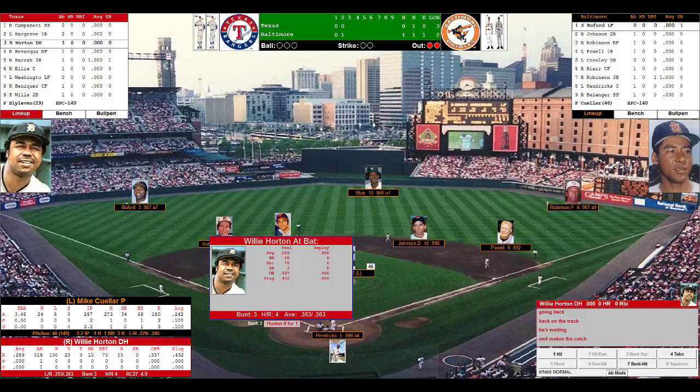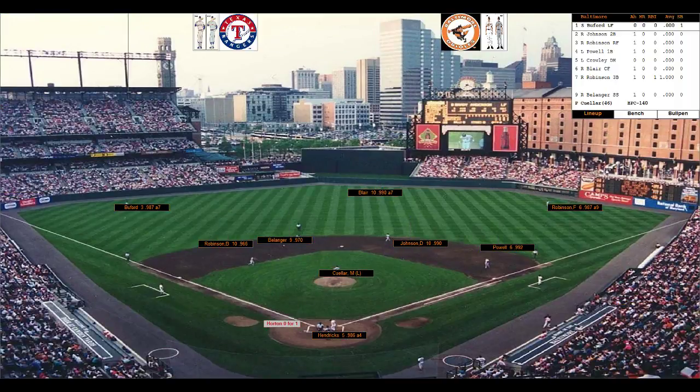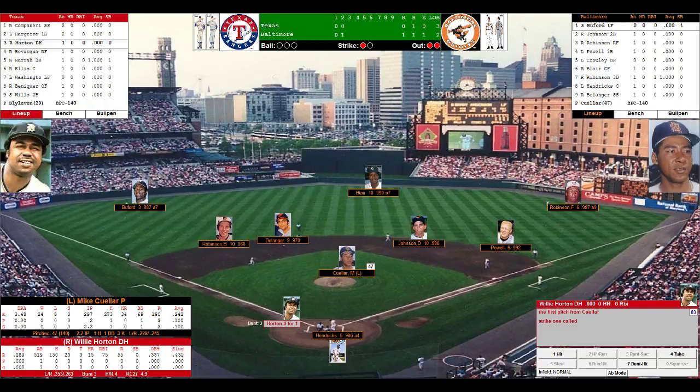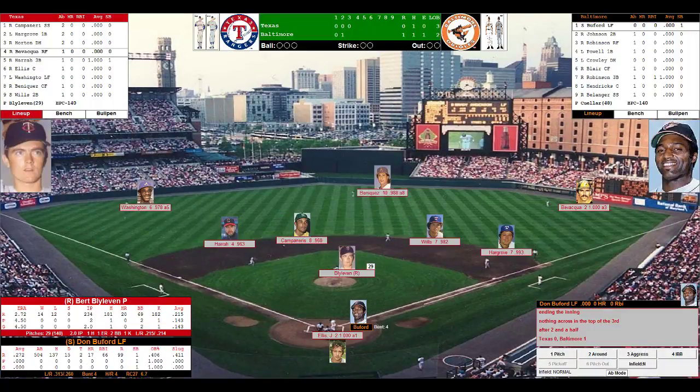Rangers designated hitter, he's 0 for 1. You know what he'll take? Here's the pitch by Cuellar. Strike 1. That slider was in there. So no balls, 1 strike. Horton to swing away. Cuellar sets and delivers. And Horton pops it up. Let's see if Hendricks can make the play. And he does. Inning over. So Horton pops out to the catcher. We go to the bottom of the third.